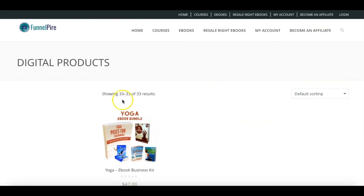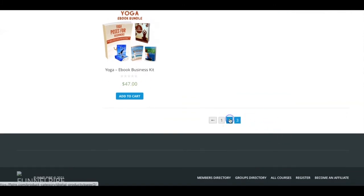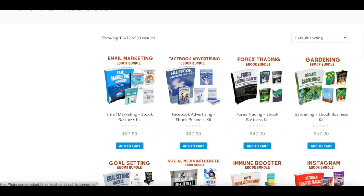So with Funnelpire, you can buy an ebook bundle of your choice in the niche of your choice. And then you can make changes to the ebook. You can edit the copy of the books. You can change the covers, put your name as the author and sell it at whatever price you want to sell it at.